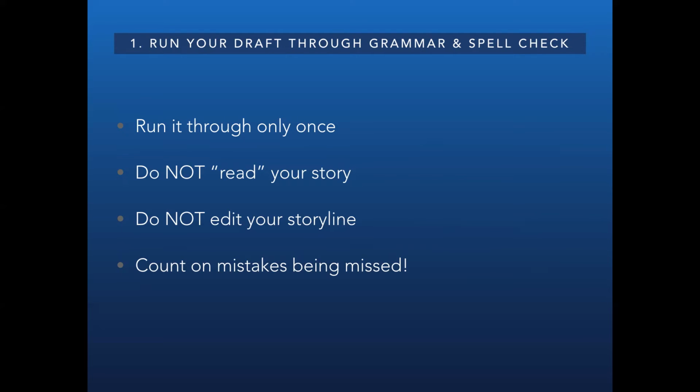Your storyline is done. As I said in the beginning, you're done with your storyline. You're not editing it. You're not changing it. You're not adding characters. You're not adding 45 chapters. You're not taking away 16 chapters. We're not doing that. You do not edit your storyline. You are simply looking for grammar and punctuation and spelling mistakes while running it through your grammar and spell check in your word processor. That's it. And in this, you can count on mistakes being missed.